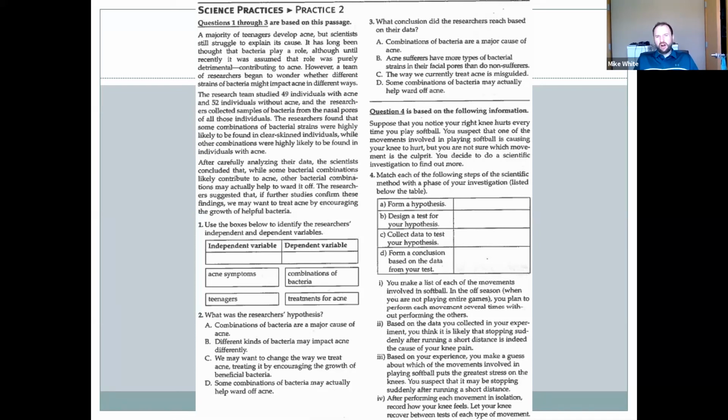So I've already read number 1. I'll read number 2. Based on the data you collected in your experiment, you think it is likely that stopping suddenly after running a short distance is indeed the cause of your knee. Okay? Number 3, based on your experience, you make a guess about which of the movements involved in playing softball puts the greatest stress on the knee. You suspect that it may be stopping suddenly after running a short distance. And then lastly, number 4, after performing each movement in isolation, record how your knee feels. Let your knee recover between tests of each type of movement. Okay. So, form a hypothesis.